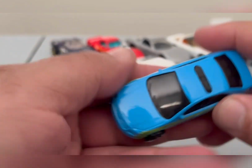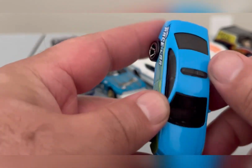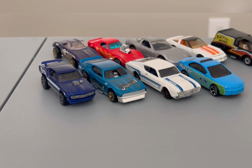But yeah, clean the window up too. I used a little bit on the front windshield. We'll polish that up all right. But yeah, there we go, the Ford Fusion. Do I have any more Fords?